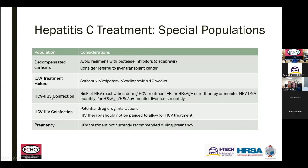For people who have hepatitis B co-infection, there is a small risk of hepatitis B reactivation during hepatitis C treatment. So if people have a positive surface antigen, they should either be started on hepatitis B therapy or have Hep B DNA levels monitored monthly and started on treatment if those increase significantly. For people who are surface antigen negative, we should monitor their liver tests monthly and check a Hep B DNA level if the liver tests rise. The reactivation risk is significantly lower in this group.